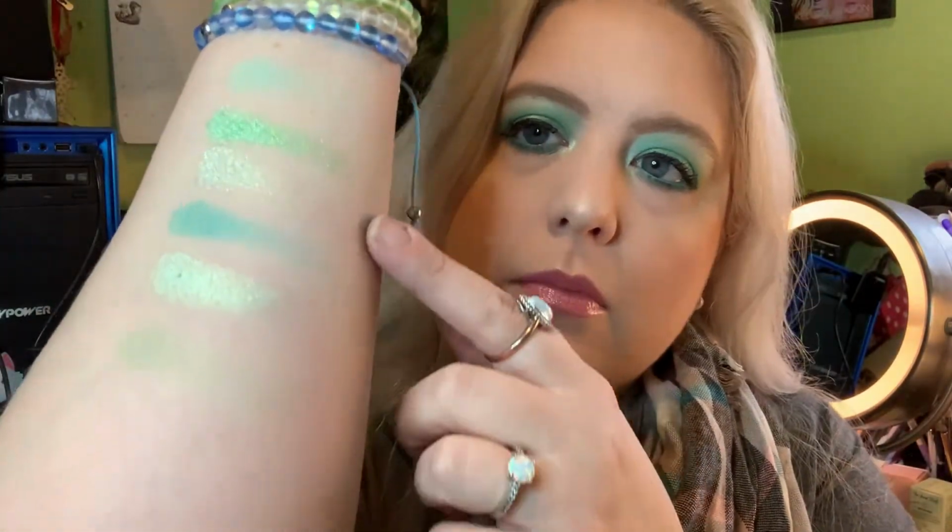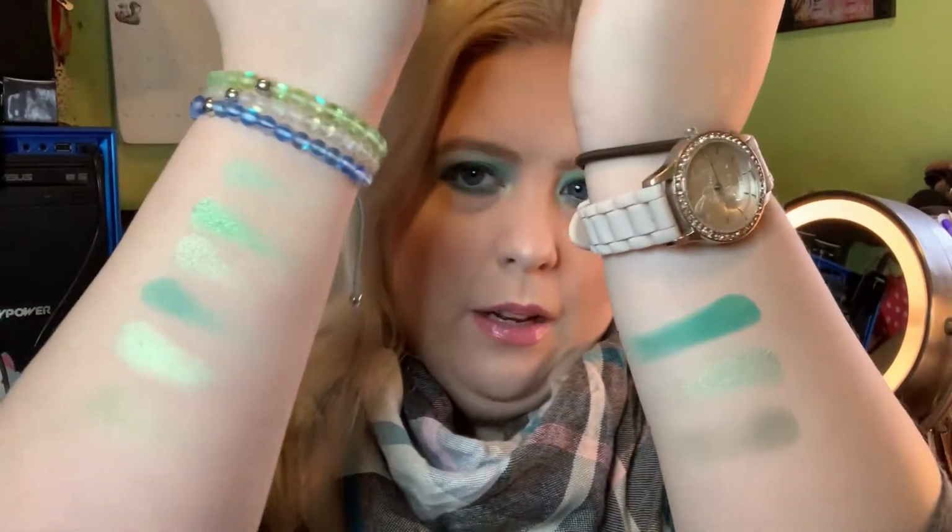So first two rows right here, last row right here. I think that they're very pretty. I mean, they look a little similar, but they are very, very pretty. I do like them. First impressions from swatching them is that they're nice.